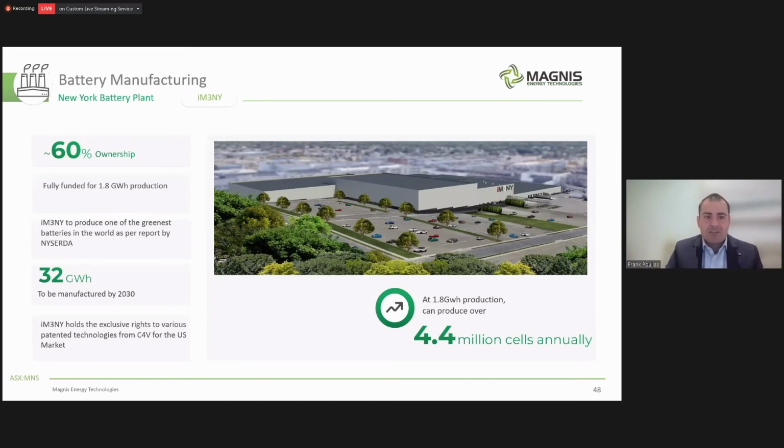So we're talking about US production with a non-China supply chain with some of the greenest batteries in the world, for the US market, but also for other markets as well, but mainly for the US. As you can see, it's a really exciting project here, and that entity has the exclusive rights for all manufacturing, cell manufacturing patents from C4V.